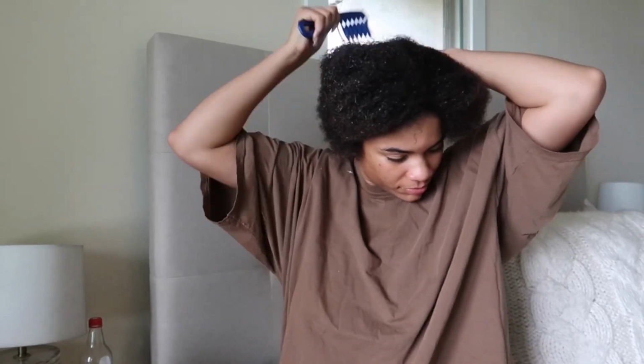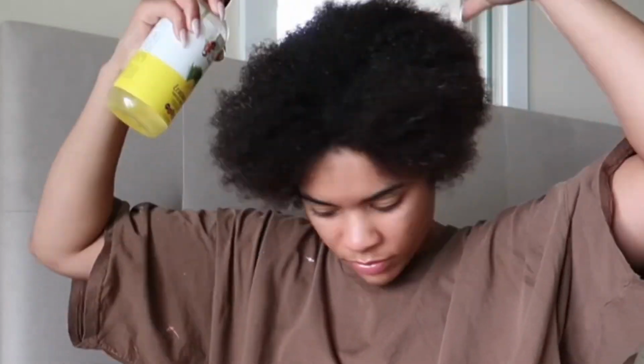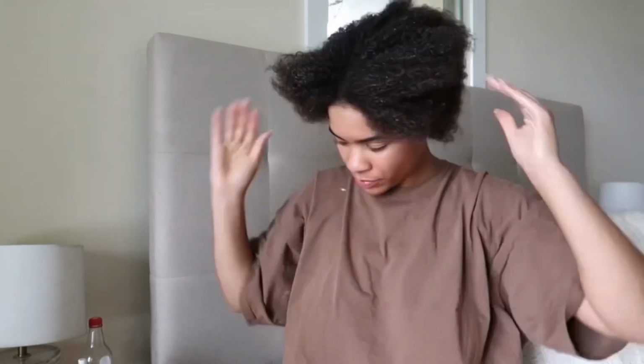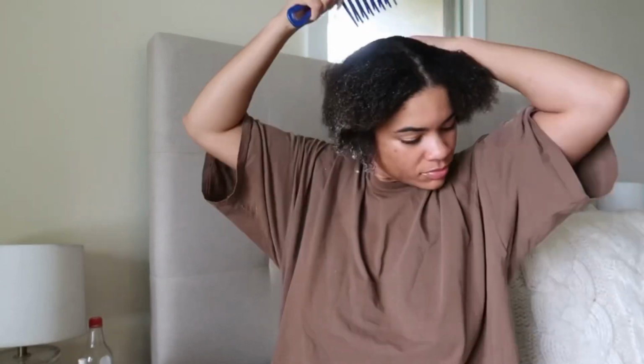Next, I use this Alakay Naturals leave-in conditioner. It's lemongrass, and I spray it everywhere. And then I use the Pattern Jojoba oil. It's a hair serum, and I just put it everywhere in my hair. It's very light, both these products are extremely light. And then I put in my Denman brush, and with these light products, I'm not weighing down my hair. And the Denman brush really gets your hair detangled.